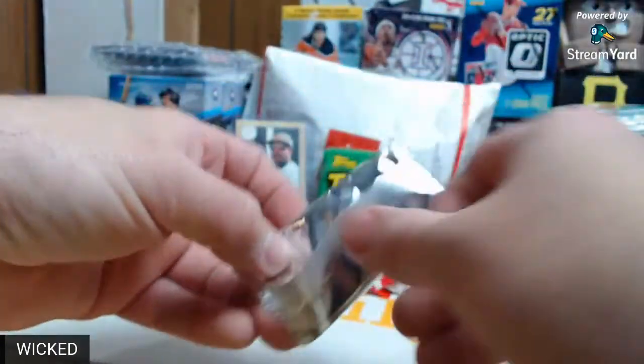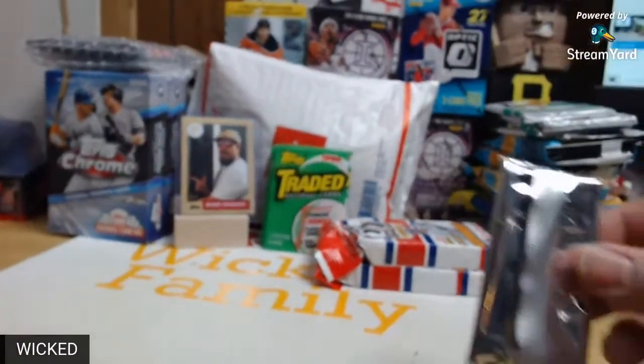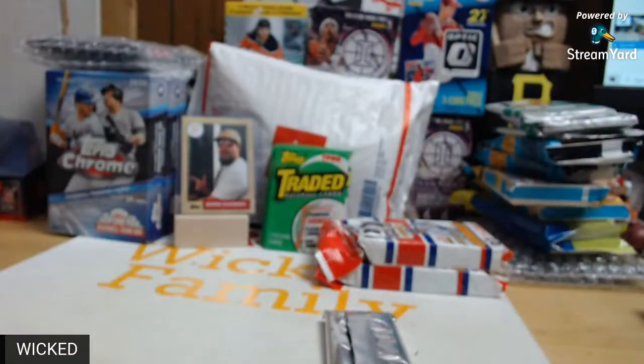Does it look clear to you guys? Because to me it doesn't. On my phone, it looks pretty bad. Yeah, I'm just gonna put these in the hallway because that's about the only place I have room for them.